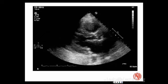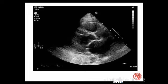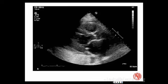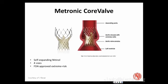The leaflets should be a lot thinner than this, and they should open, and then they come down into the hands of prayer position. You can see here, they're hardly moving at all. When you see this, you actually already know they have some degree of aortic stenosis, even before you've gone through all the measurements.